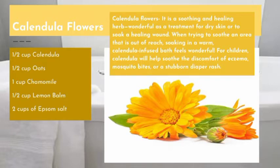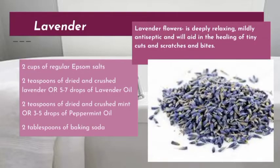Calendula, it's a healing herb, and it's great for any type of dry skin, eczema, mosquito bites, or diaper rash. Lavender, which is relaxing, it's a mild antiseptic, and it aids in healing of tiny cuts, scratches, and bites.